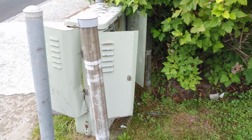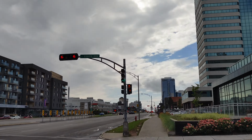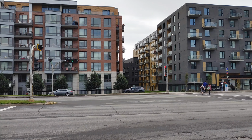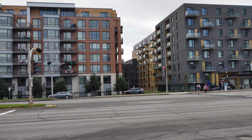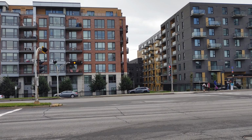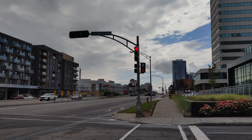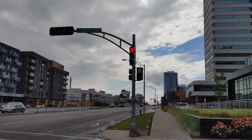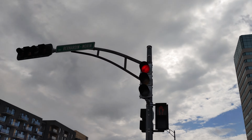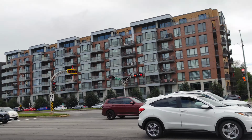I'm gonna cross here. They have a right arrow while that's on, of course. Overlap. Through and walk, and the other direction gets the through too. So I'm guessing this right arrow activates, and then eventually it'll turn right and they get a through and left, I think.